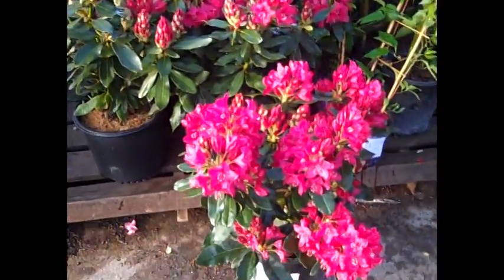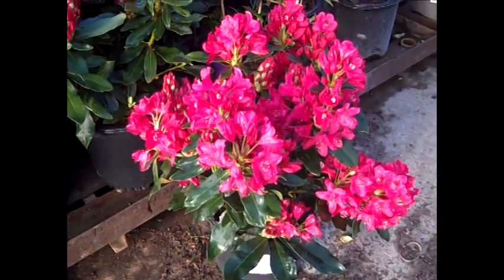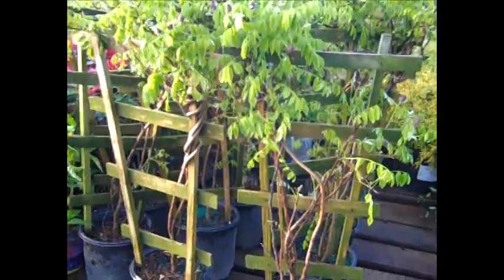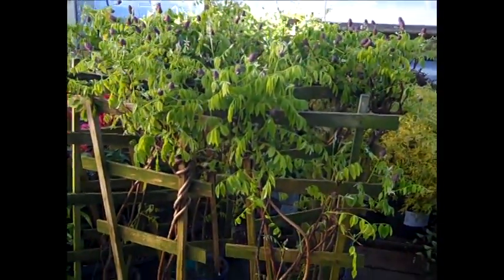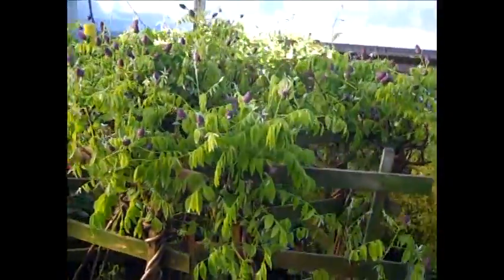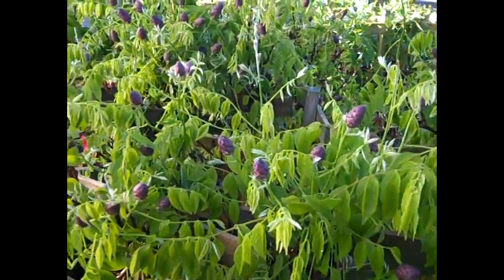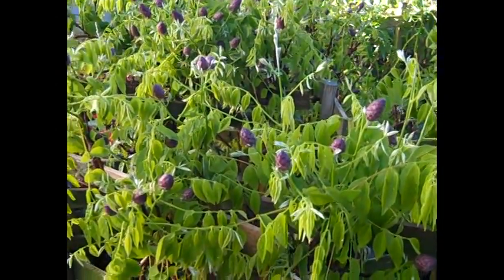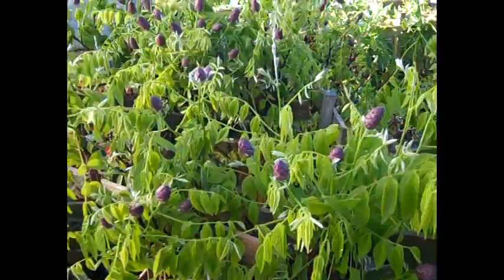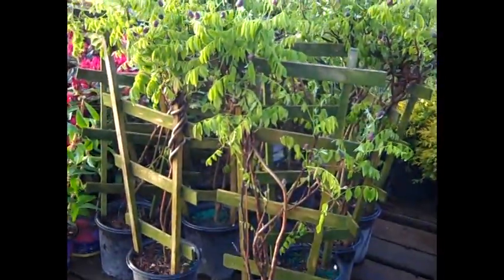And here's a closer look at those 3-gallon Nova Zembla rhododendrons. Look at that beauty. Here we have a look at a vine, and this is another favorite. This is wisteria, and this one's special. This is Amethyst Falls, and it's just now starting to come out with bud. These will rebloom, but look at this. This is going to bust out in flower next week. What a gorgeous plant, 2-gallon Wisteria Amethyst Falls.